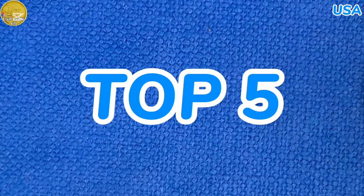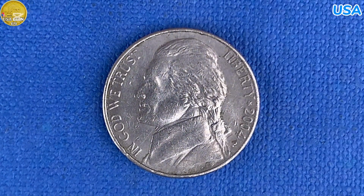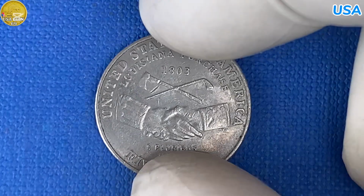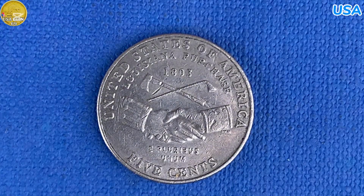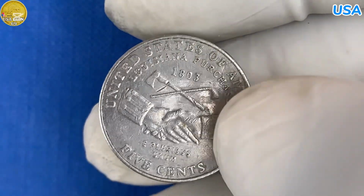Top 5. When it comes to coins, most people tend to overlook the smaller denominations, like the 5-cent nickel. After all, it's just a nickel, right? It's something you casually use to pay for a small snack or toss in your pocket and forget about. But in the world of coin collecting, the story of the Jefferson nickel from 2004 is a whole different tale, and you might just have a hidden treasure sitting right in front of you.